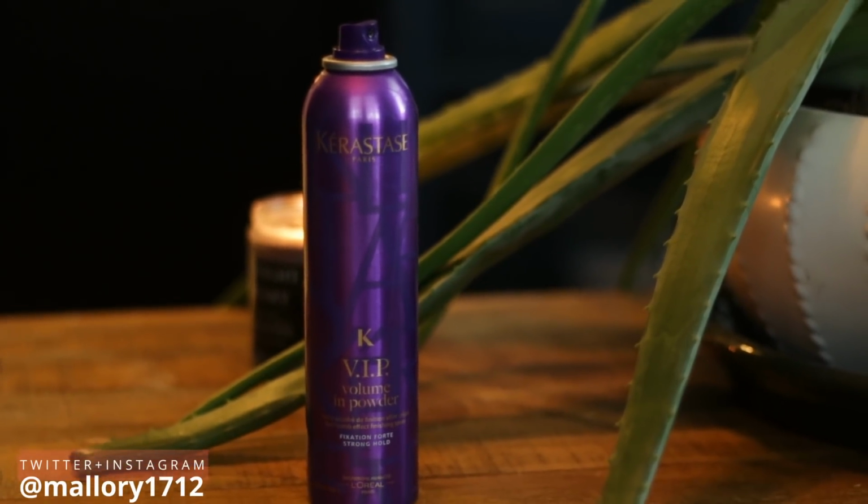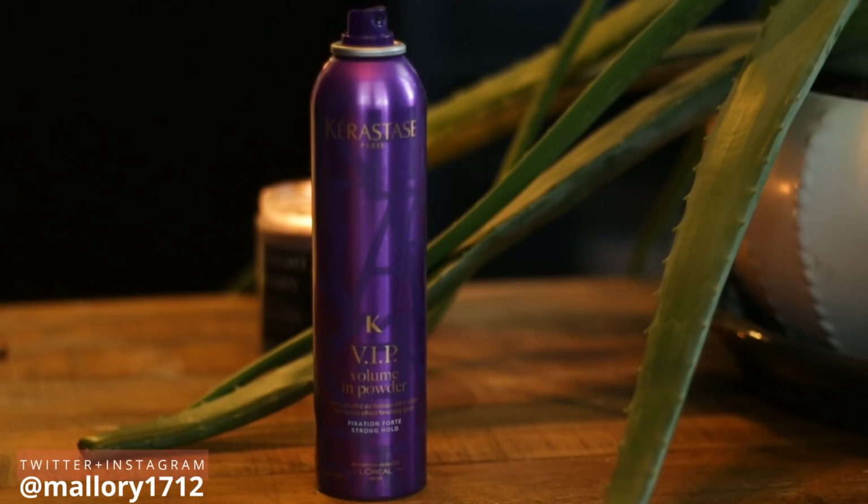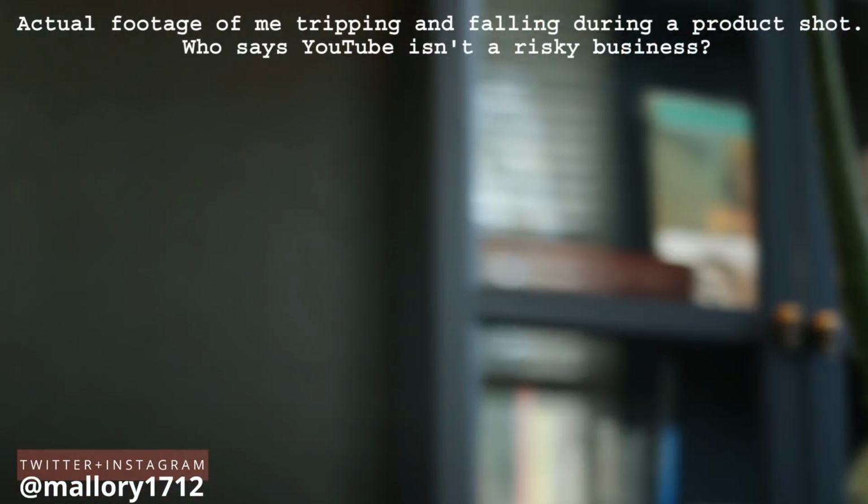The other one that I love, and this is recent, is the Kerastase Volume in Powder Spray. This again smells extremely amazing. So I just like to apply this right like that. What I like about these sprays is they have a very strong sprayer, so you're going to get volume for your buck, you know what I'm saying?